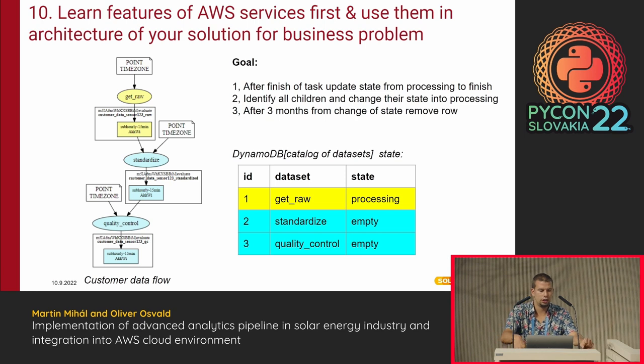And I have one last point, and I'm not sure if I will be able to describe it properly right now, but this is an example, again, from this customer data processing. The main note is, you should really try to learn all kinds of AWS services and their nuances, because then you can design and architect your solution that much more easily. So let's simplify it. We have this DynamoDB table, which is a kind of meta catalog for our data sets. We have three data sets: raw data, standardized, and then we apply quality control, which Oliver described. So in each state, we need to change the status.